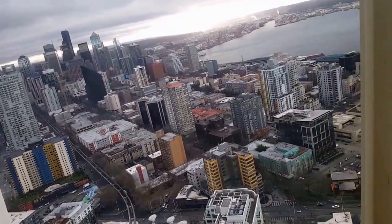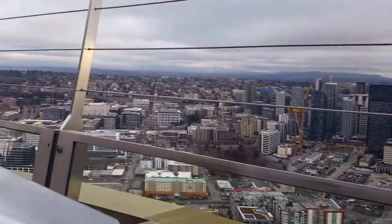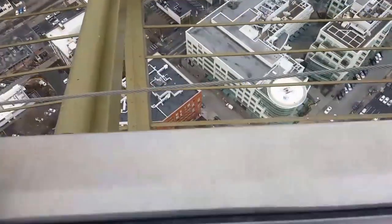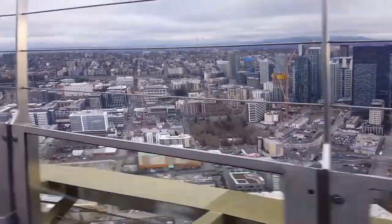Wow. Alright, here we are approaching the observation deck. We just arrived, guys. Oh, it's like 53 floors up. Wow, that's incredible. Look at this view, guys. Oh, God. I'm kind of scared. I don't want to drop my phone. Oh, God. This is so high up.